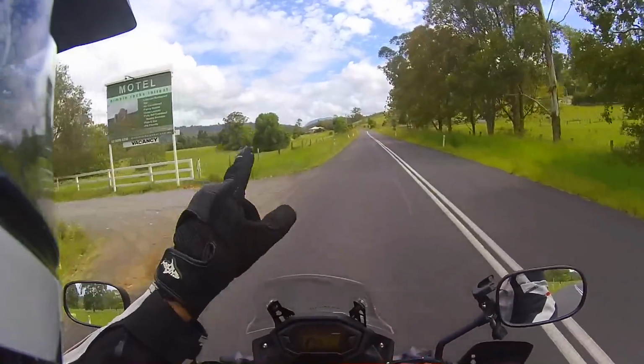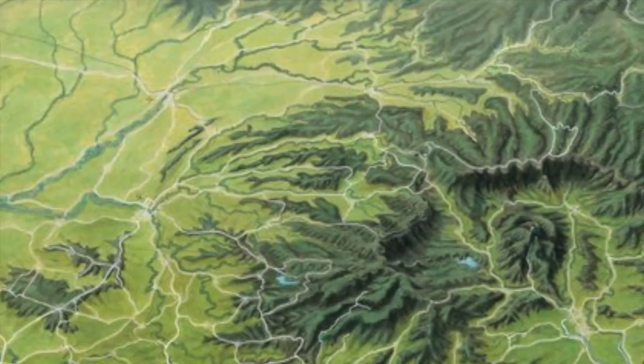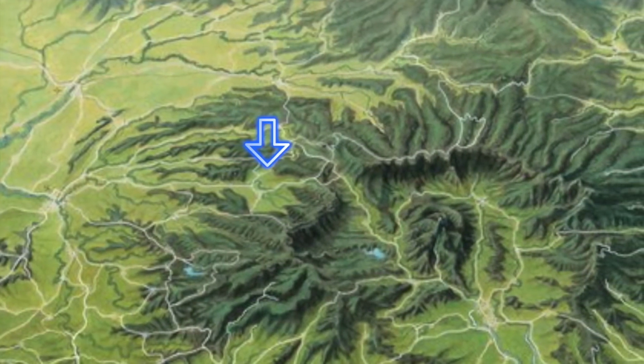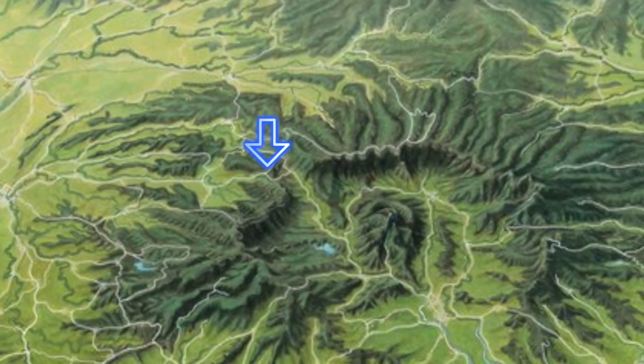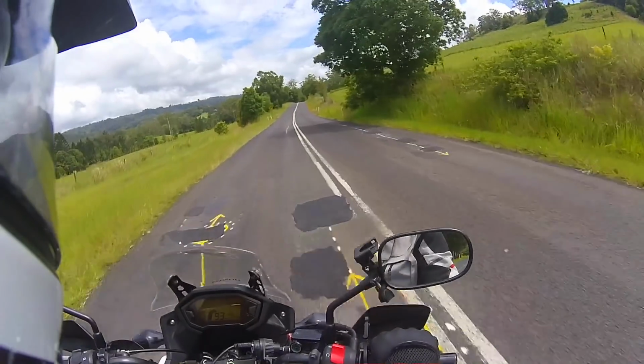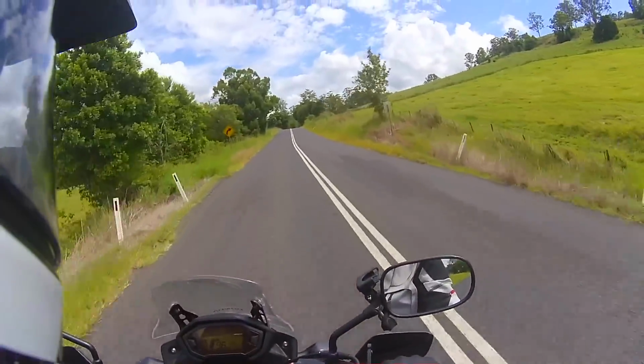Now that in front, that's Blue Knob. That's actually part of the crater edge. We're going to go through a little valley between Blue Knob and the border ranges, where you can get in from Nimbin or Kyogle direction. So that's the way we're going to get into the caldera today.